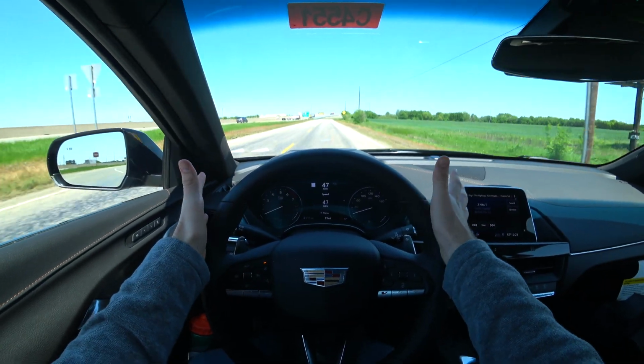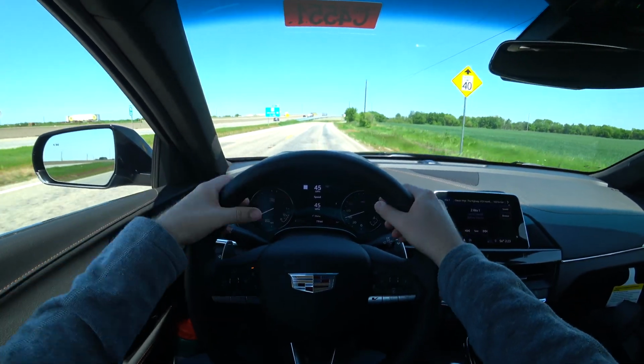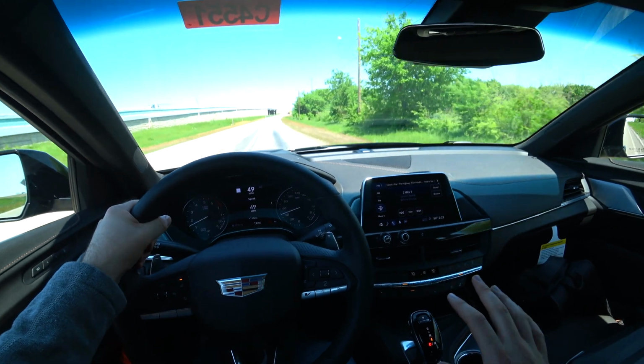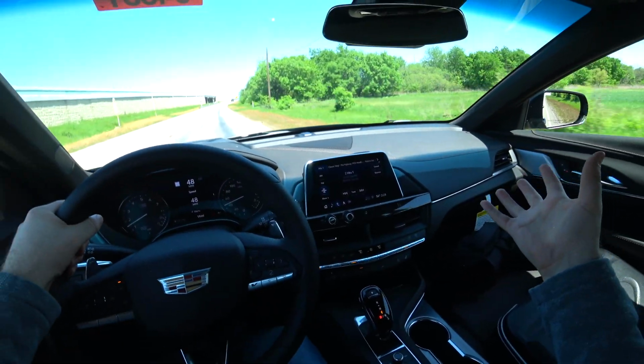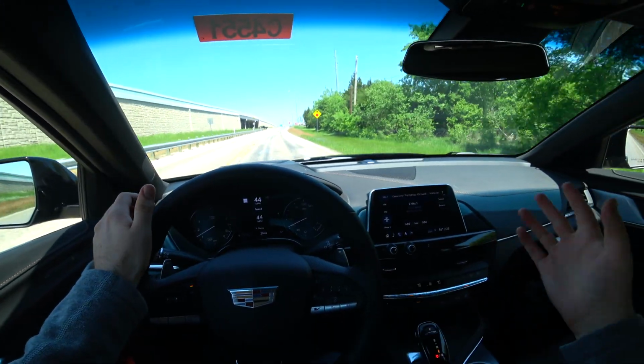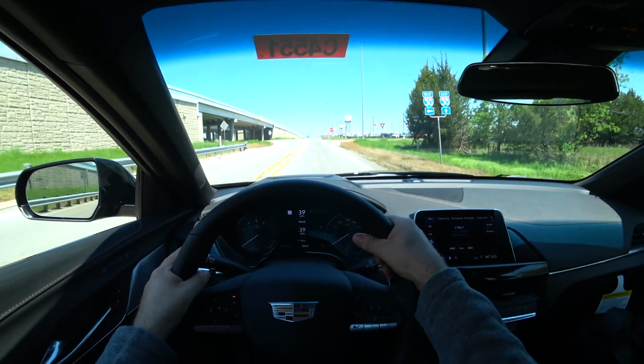If you want to see more on this CT4-V, maybe I can get one for a week. I'd love to show you how the headlights work and all that. But overall, I think Cadillac did a pretty nice job in here. It's not the most high-end feel, but this is also the CT4. This is not the most high-end model that they have. And for the price point, you get pretty good performance for this price.